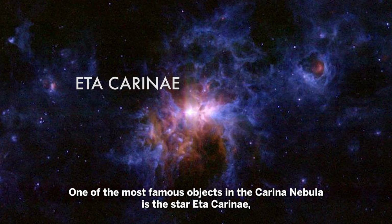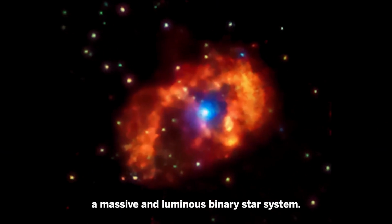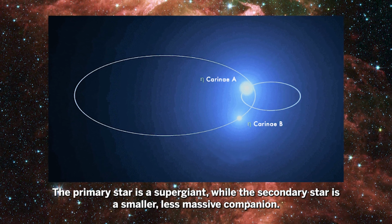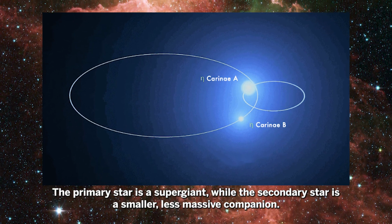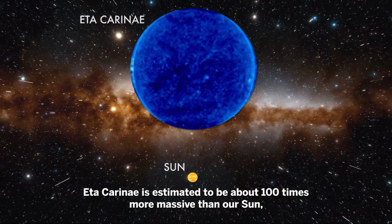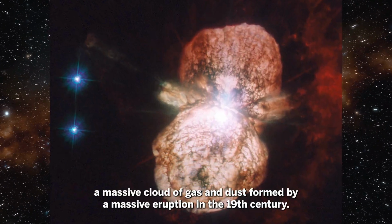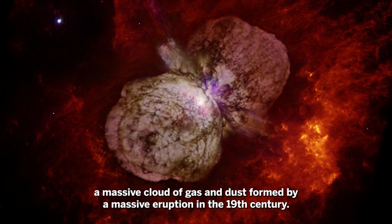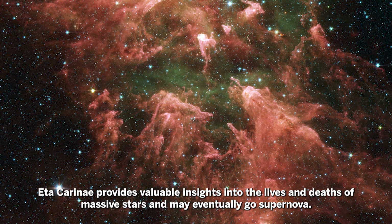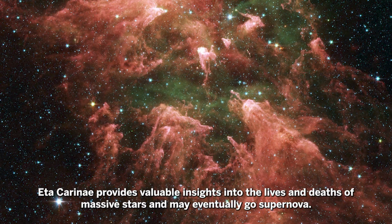One of the most famous objects in the Carina Nebula is the star Eta Carinae, a massive and luminous binary star system. The primary star is a supergiant, while the secondary star is a smaller, less massive companion. Eta Carinae is estimated to be about 100 times more massive than our Sun and is surrounded by the Homunculus Nebula, a massive cloud of gas and dust formed by a massive eruption in the 19th century. Eta Carinae provides valuable insights into the lives and deaths of massive stars and may eventually go supernova.